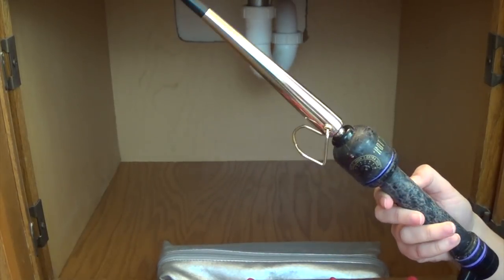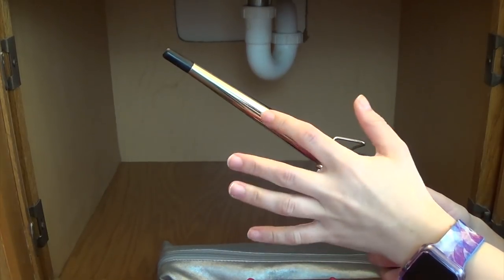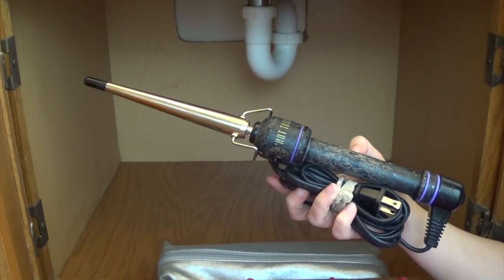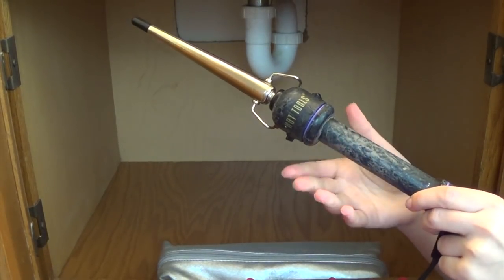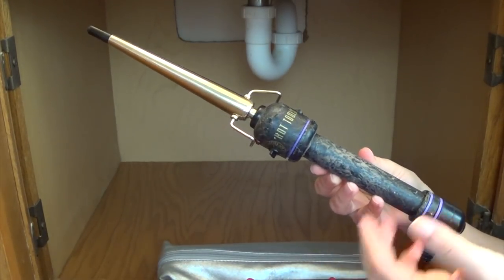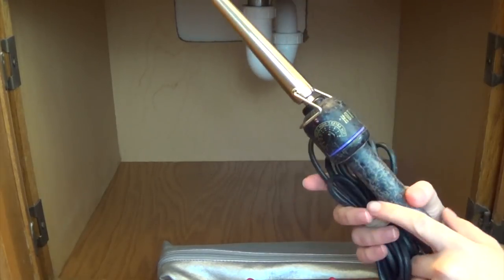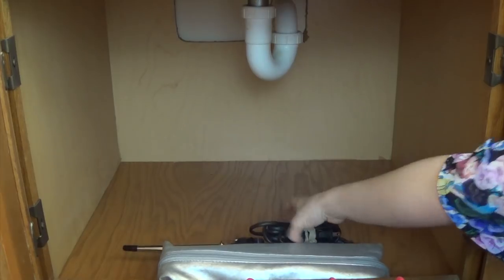I really do need to get rid of this, but until I get a new curling wand that's similar to this size, maybe a little bit bigger, but smaller than this one, I think I'll keep this, but it definitely needs to be gotten rid of. I don't know if you can see the handle, but it's sticky, and I don't know if it's just a buildup of hair products or hairspray over the years of using this. It's so disgusting and so sticky. It really needs to be gotten rid of, but until I get a curling wand that's similar to this size, then I'll just keep it for now.